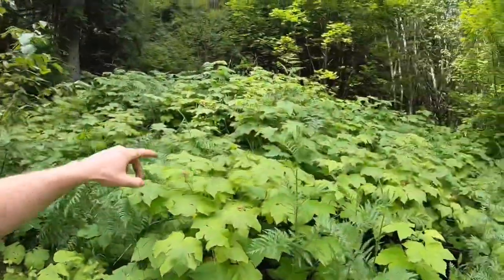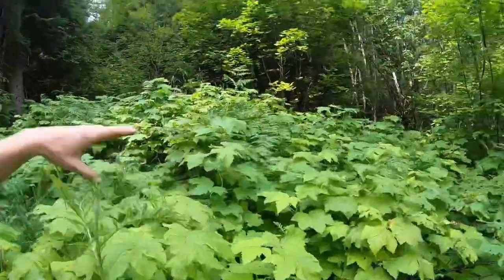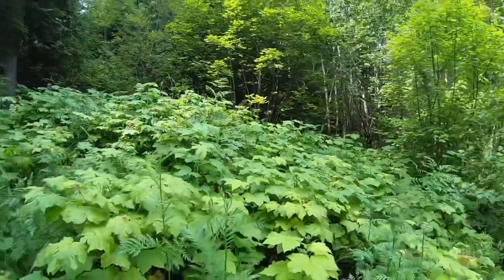So here we are at this little landing. I don't know how many people noticed, but on our way down, these things were everywhere. These little berries are just everywhere on this mountain. So we'll have to do some sort of harvest on those and make something out of them.